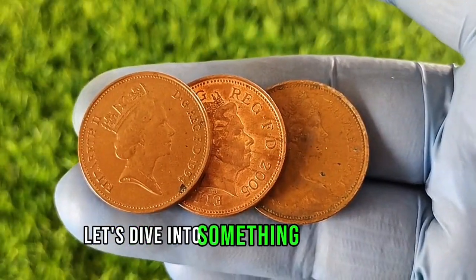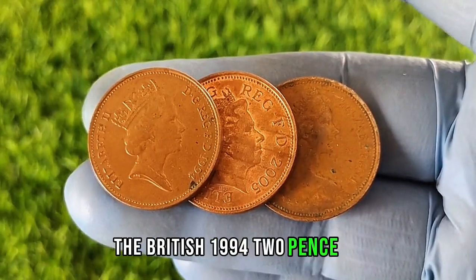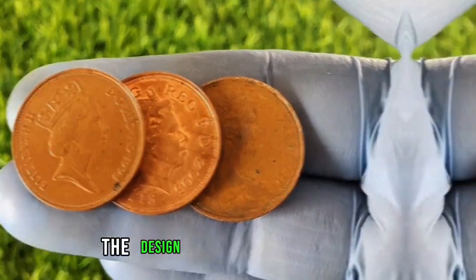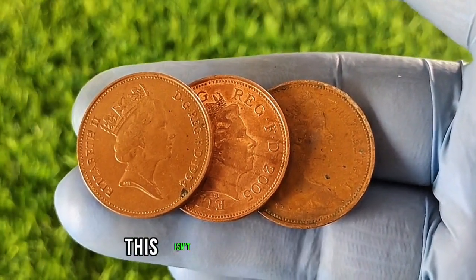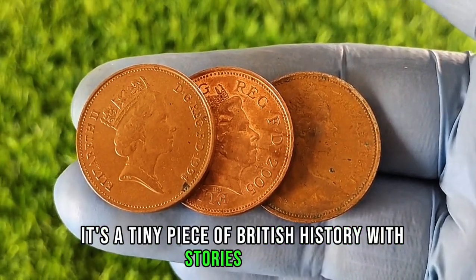Let's dive into something surprisingly interesting today. The British 1994 2-pence coin. You might be thinking, come on, it's just a small copper coin. But wait until you uncover the history. The design story, the metal change, the mint secrets, collector insights, and even a few quirky facts. This isn't just pocket change. It's a tiny piece of British history with stories to tell.